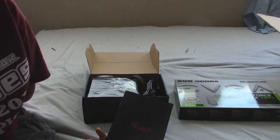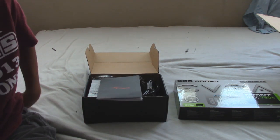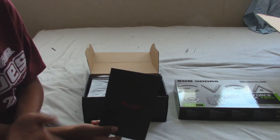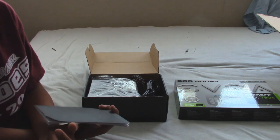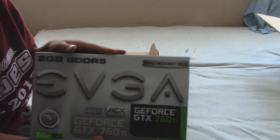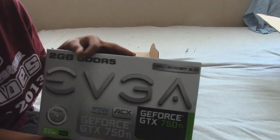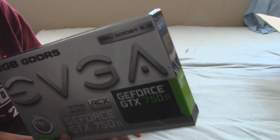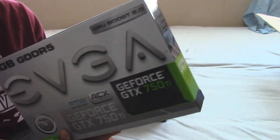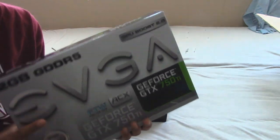So this graphics card is ideal if you have a store-bought computer with, let's say, an i3 or an i5 in it, then you can upgrade your graphics card. And if you have a store-bought computer that has integrated graphics, like an APU from AMD or integrated graphics from Intel, then you can get this card or maybe even the 760 to upgrade your store-bought computer and make it gaming ready.